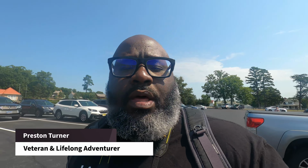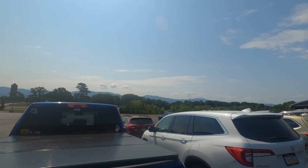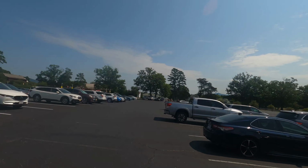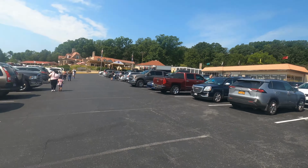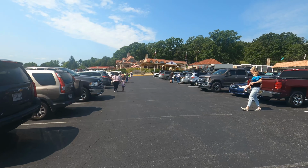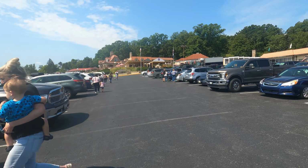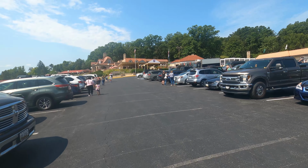So we're on another adventure in the Massanutten area. That's actually probably about 30 miles from the Massanutten Resort. As you can see, it's kind of in an open area. But we are going to Luray Caverns. I think it's the largest cave on the east coast of America.